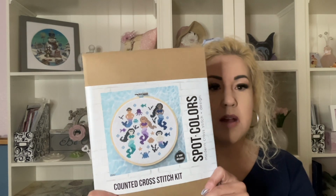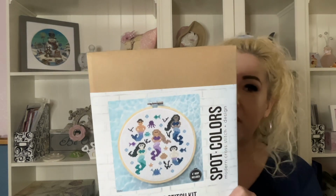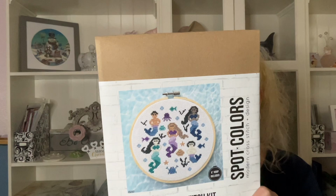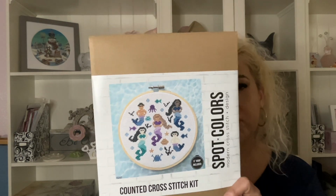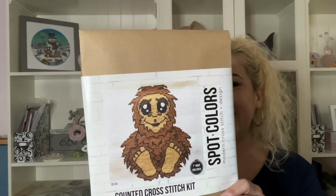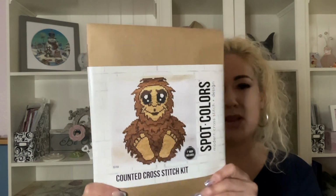And then I went over to Spot Colors, and these next two are my daughter's picks. She picked out a few patterns that she thought were very cute and she liked, although she doesn't cross stitch, so I'm working on that. This kit includes 14 count Aida fabric, DMC thread, 1 needle, 1 wood hoop, and the instructions in the pattern. Cute. And she picked out this one as well. Again, this kit comes with 14 count Aida, DMC thread, 1 needle, 1 wood hoop, instructions in the pattern. Cute. So those were her 2 picks.